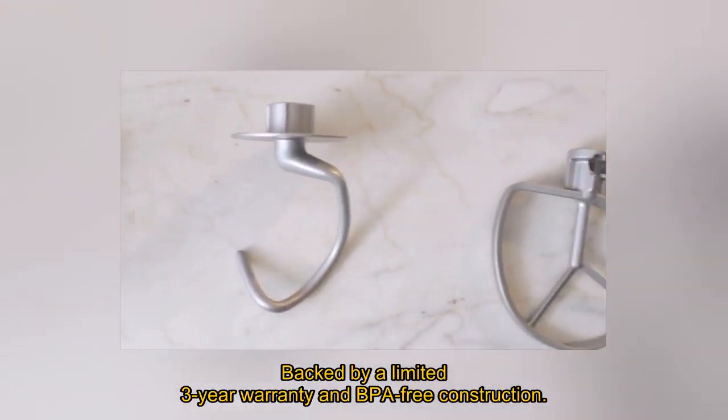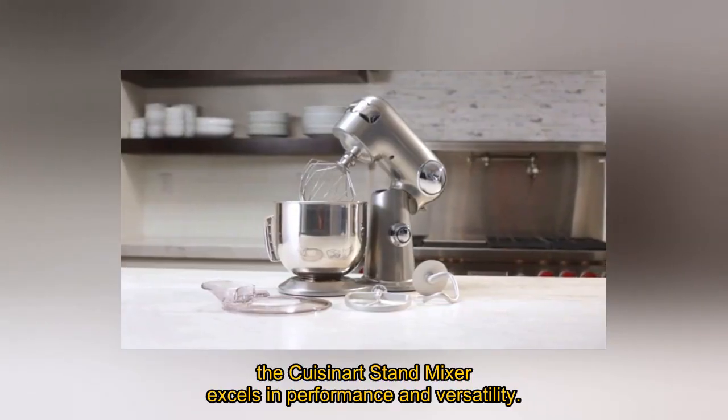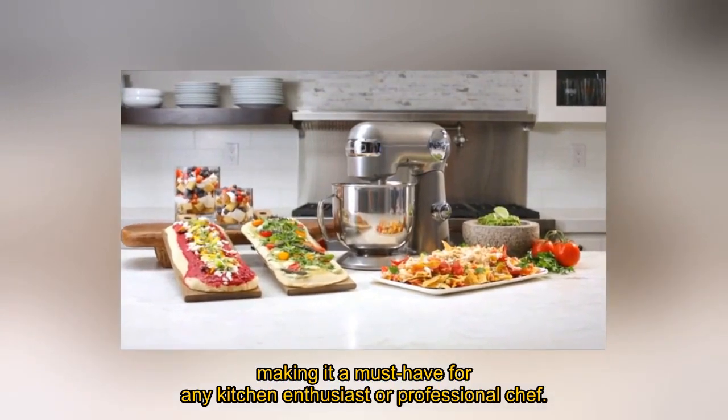Backed by a limited 3-year warranty and BPA-free construction, the Cuisinart stand mixer excels in performance and versatility, making it a must-have for any kitchen enthusiast or professional chef.